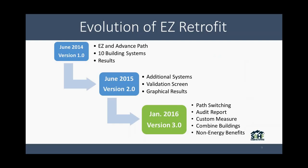The version we're sharing today is actually version 3 of EZ Retrofit. The first version, which included all of the core functionality, came out in June of 2014. Then this past year, we introduced version 2 with some additional new features. And now, the bells and whistles for version 3 include one of my favorite new features, our EZ Retrofit audit report that includes a discussion of non-energy benefits.